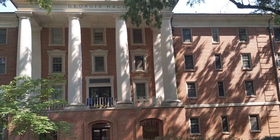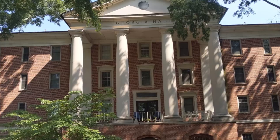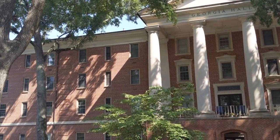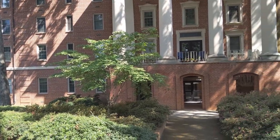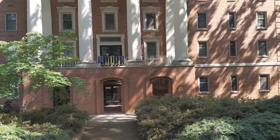Next up, we're going to take you inside one of our residence halls. This is Georgia Hall. It's usually going to be only first-year students on the fourth floor, upperclassmen on the third floor, all girls on the second floor, and then it's mixed on the first floor so that it's co-ed. So, we're going to take you inside and show you, but I'm not going to be able to show you the room. Stay tuned to the channel where there's going to be a tour of every residence hall that includes the rooms.